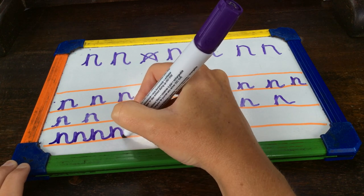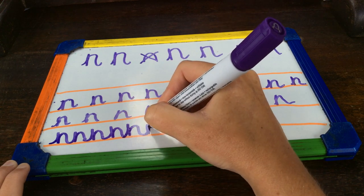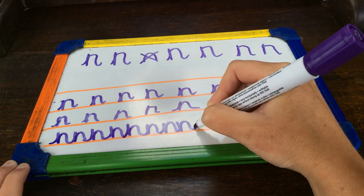And what I do is when I get to the bottom, I move my hand up along a bit. Up, down, up, move my hand. Up, down, up, move my hand. Up, down, up, move my hand. Up, down, up, move my hand.